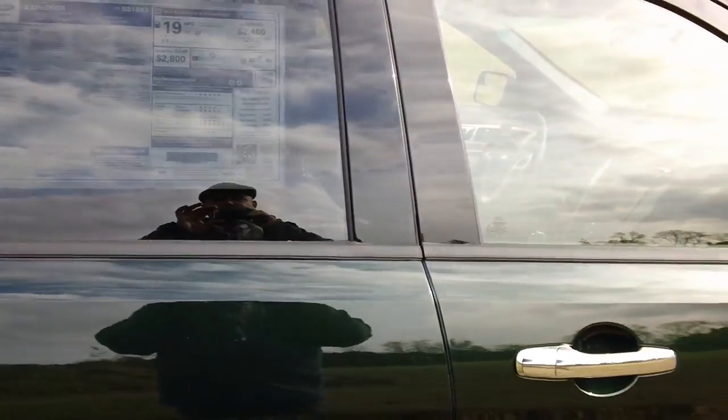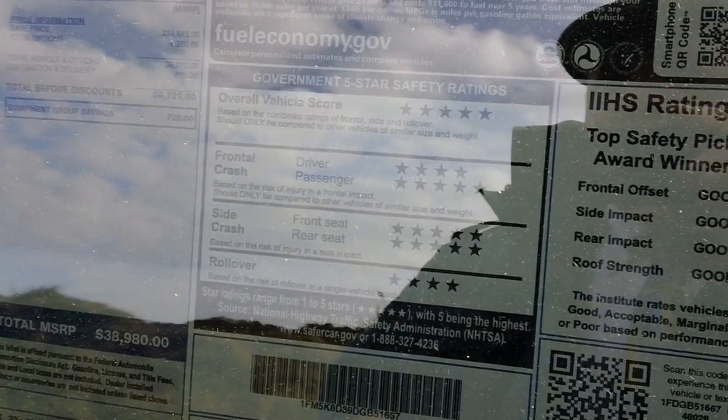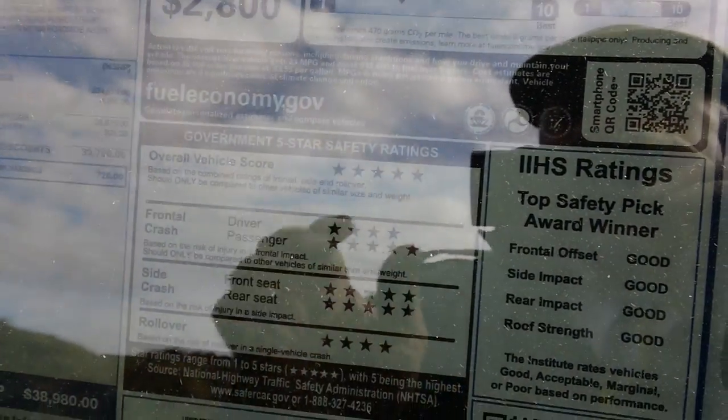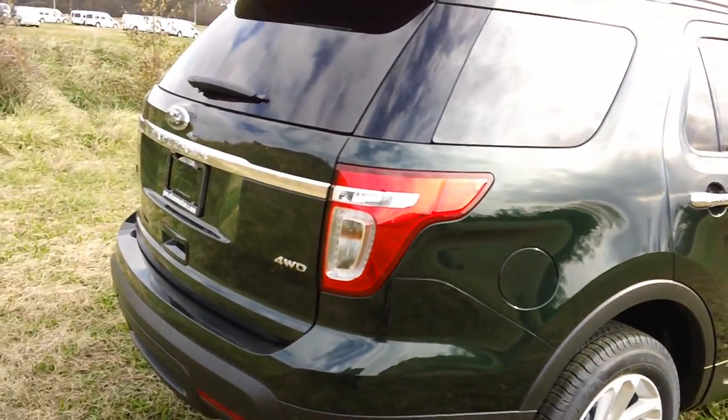Also it has the Premium Plus CD sound system and the comfort package. Very comfortable vehicle to drive, and of course NHTSA crash test results, just have a quick look here, not too bad either. Overall vehicle score is 5 stars. So if you want to keep your family in safe hands, then this could be the vehicle to pop them in.